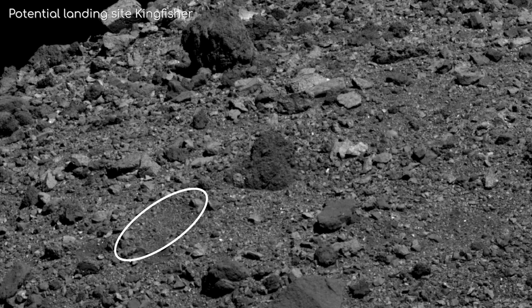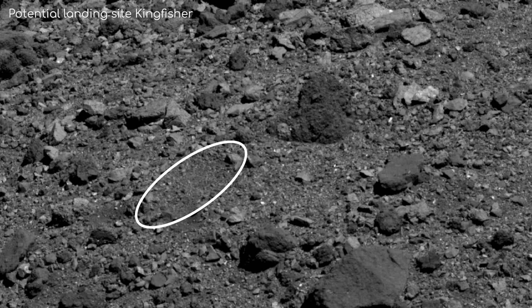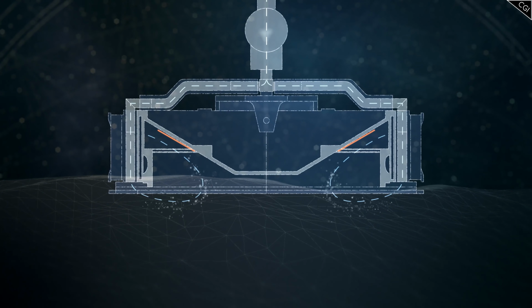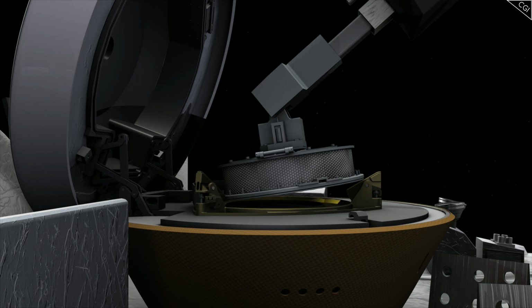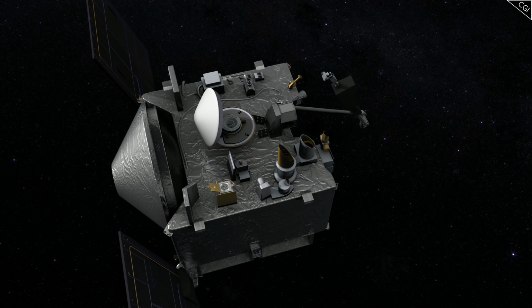It won't be long before the final sample site is picked, and within a few months of that, mission controllers will attempt the sample collection. All being well, they'll be successful on their first attempt, but they do have the fuel to try again should they not get anything the first time, and if they don't crash.